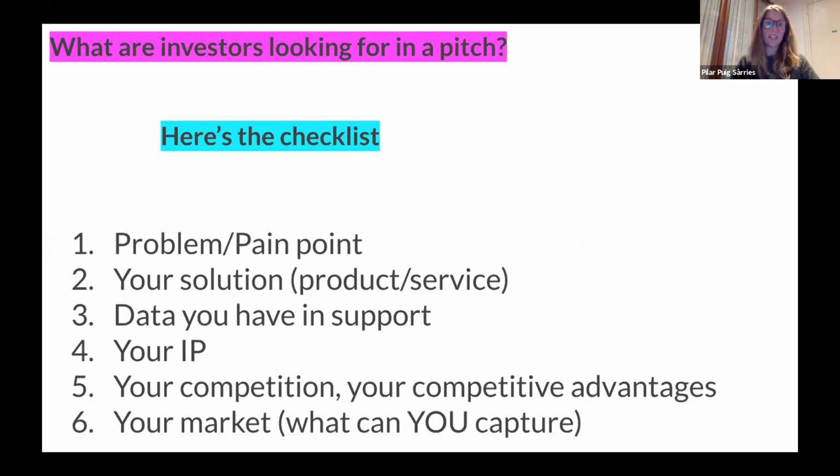And also, it's not that you need to build one slide per aspect. No, it doesn't need to be like this. It depends if you have 5 minutes or 10 minutes or 30 minutes, you will use more or fewer slides. But in general, you need to explain to the investor what is the problem, what is the pain point, what are you trying to solve. And this cannot be complicated. You should be able to explain it with a couple of sentences.